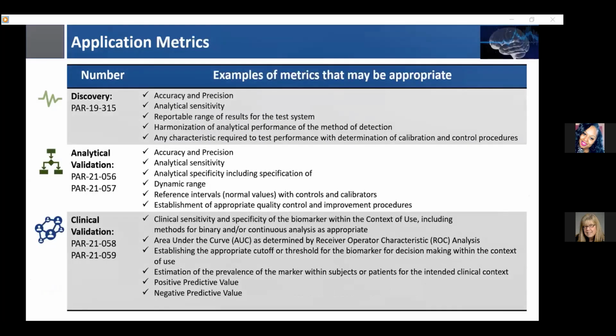So what kind of metrics would you be thinking about for evaluating your biomarker, right? So in discovery, this is going to overlap basically with both analytical and clinical, since there are activities within discovery that are the early stage phase of both of these. So accuracy and precision, analytical sensitivity, reportable range of results, harmonization of the analytical performance and method of detection, and so on, right? And so for analytical validation, you're also looking at reference intervals or controls and calibrators, establishment of appropriate quality control, and improvement procedures that are needed.